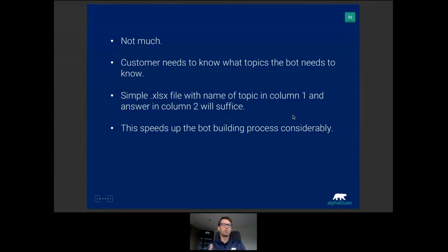Of course, there will become more phrases, but you don't need to have out of the box like 100 different ways of asking that same topic, right? I think 10, 15 is sufficient. So in that sense, even if you don't have any data, you can cold start a bot pretty well. And this whole thing speeds up the bot building process pretty considerably.